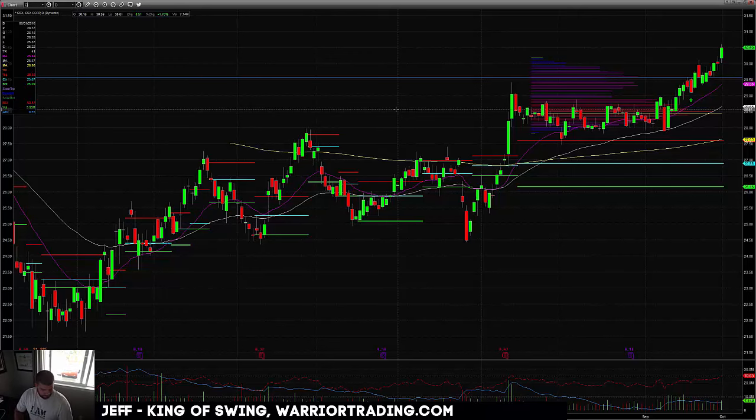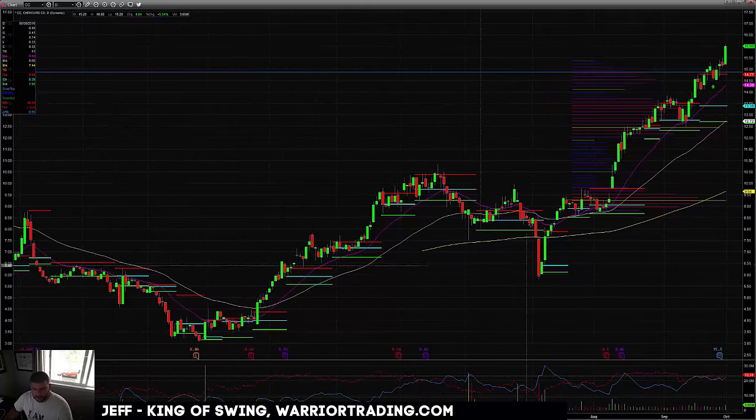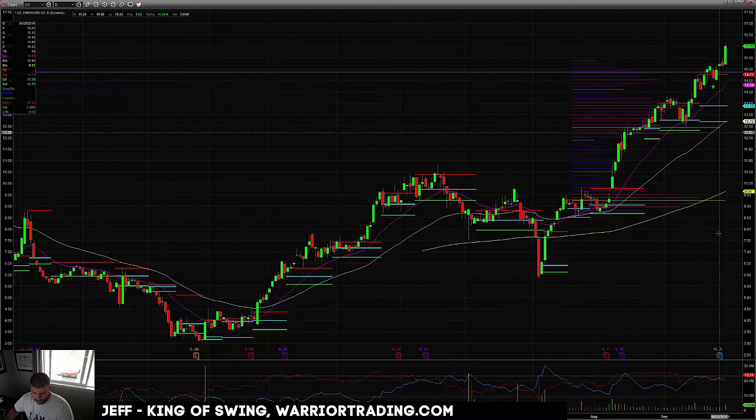CC hit my swing trade scanner early last week, and you can see this thing has been in a pretty significant uptrend since July. We've been moving higher, nearly at a parabolic rate at some points here, and we're testing the highs here. Let's see here, the highs here back on September 26th. That's when we entered this trade.